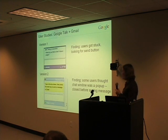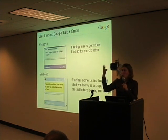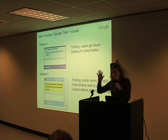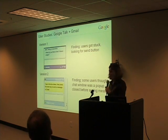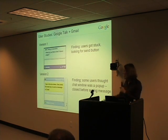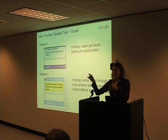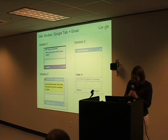But what we saw was that this big, bold, bright yellow message that was sort of screaming at them, we thought it worked for some people. But for other people, they thought, well, this must be a pop-up, right? And so they wouldn't even really read what was going on in it. They would just hit close, right? Go away, stop interrupting me, right? Well, that's not so great either, right? So back to the drawing board once more.